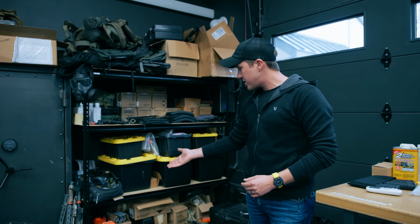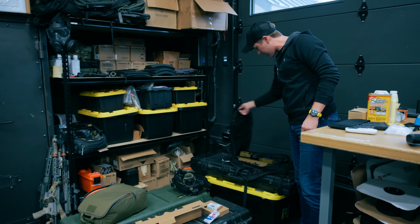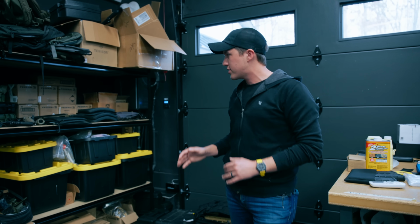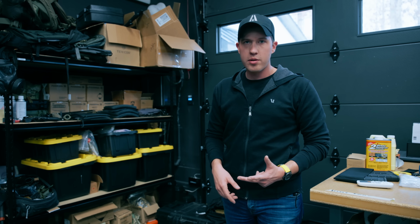So we have a bunch of guns from BCM. Sons of Liberty sent me a few guns recently. I've got this really cool Assassin-y bolt gun. I shouldn't say Assassin-y. A compact concealable bolt gun from B4 Armory, but very select products that we have so that we could be more purposeful when we take training trips, when we go to the range.